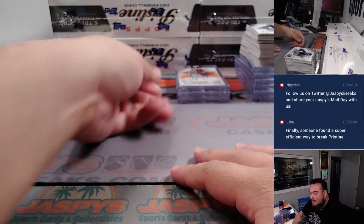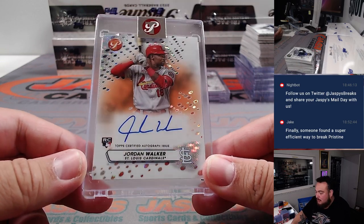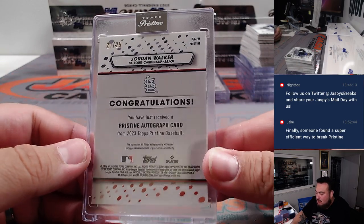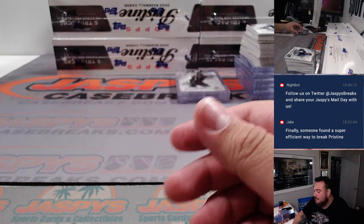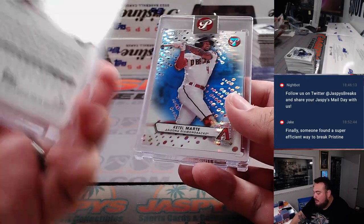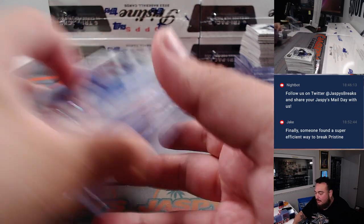And Michael, you got a handful of teams wanted to get this done. How about a Jordan Walker orange autograph for the Cardinals? That's going to you, buddy, and that's 21 out of 25. Beautiful break for you with those teams. You got Kyle Tucker there for the Astros, and then Ketel Marte for the Diamondbacks to 75. Very nice.